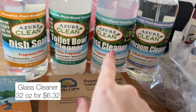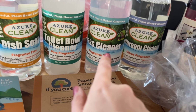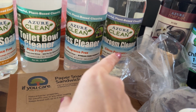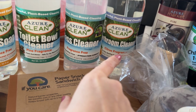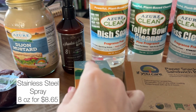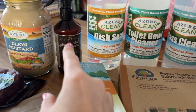This is glass cleaner, fragrance free. We have a lot of windows and a lot of mirrors, so that's why I wanted to buy that. We have a bathroom cleaner. It's citrus fragrance because I'm the one that usually cleans the bathroom, and I wanted to have something that smells very uplifting, you know. Moving on over here, we have some stainless steel spray. I ran out of mine that I currently use, and I just wanted to try something different.